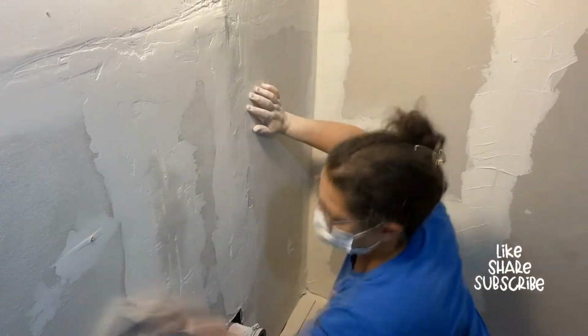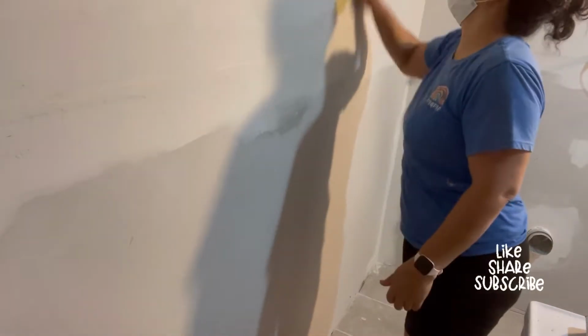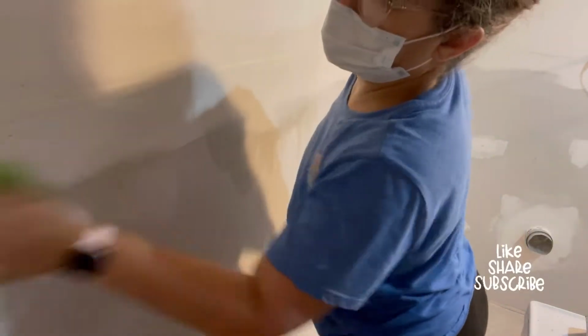Here on day 3, I am sanding down the walls and trying to make them as even as possible. Then you will see that I'm cleaning the walls just with water to get the dust off.